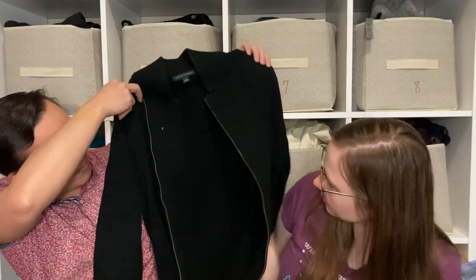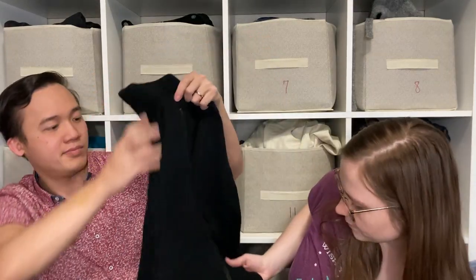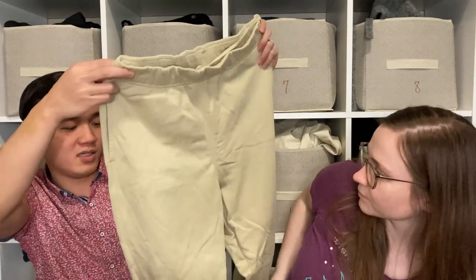So a Banana Republic. This looks almost like a coat. It's a very thick sweater. Yeah, very thick sweater. 100% cotton. So not great material, but not bad. Allison Athletic. Just another pair of athletic shorts. Uniqlo. Oh, Uniqlo. So yeah. These are pretty thick pants, and they seem kind of nice. Yeah, Uniqlo is on the same level as H&M and stuff.